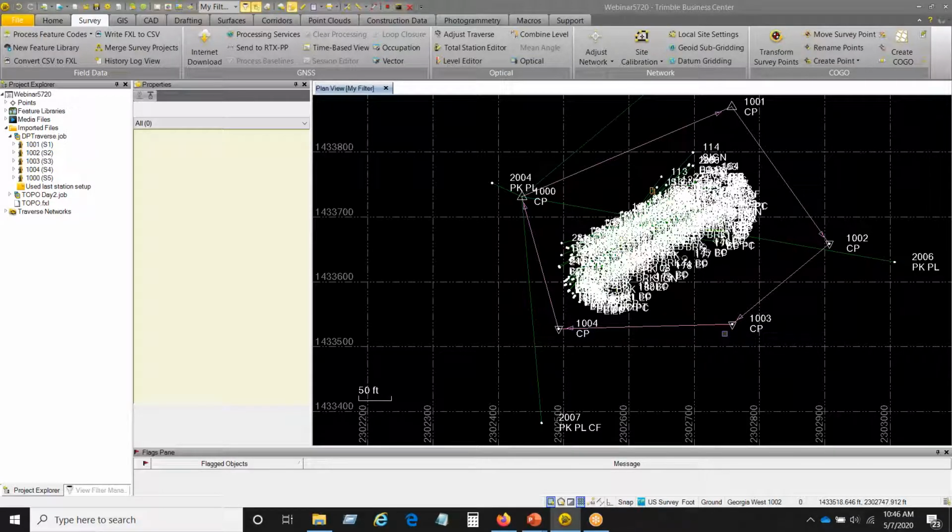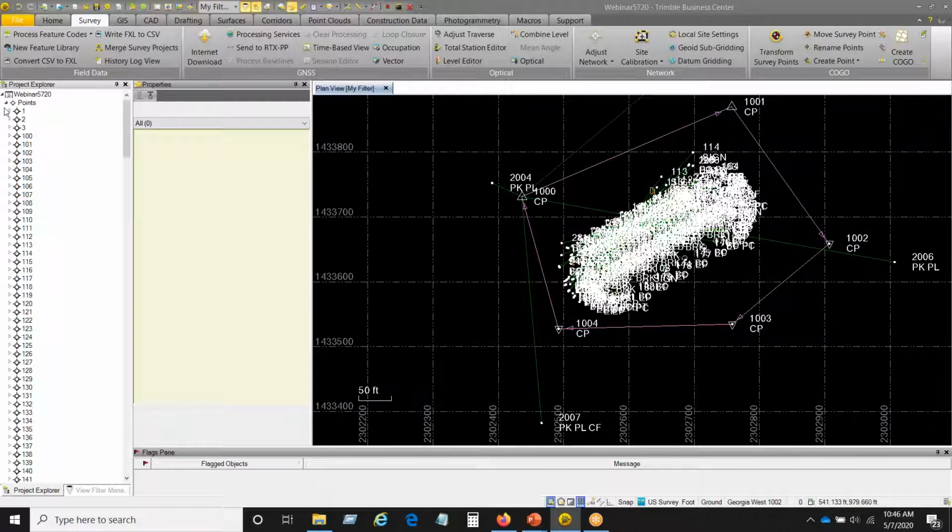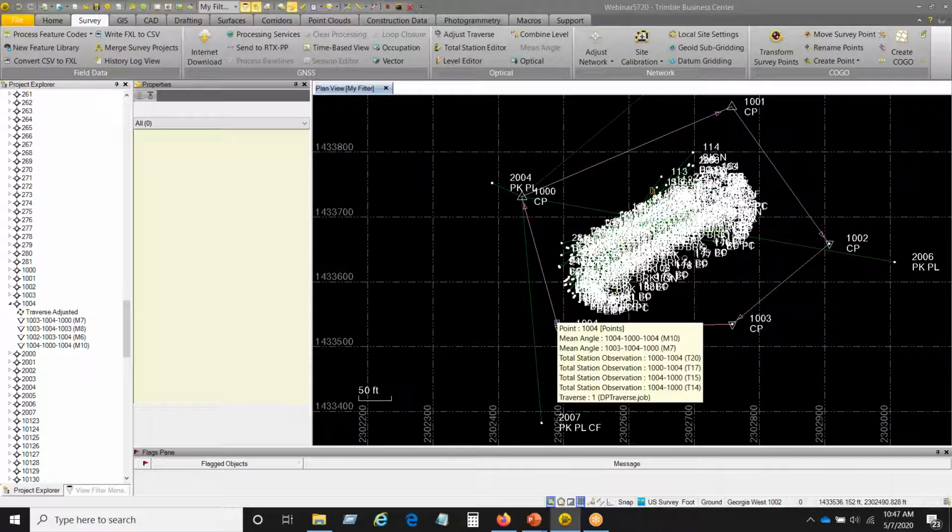So that's kind of like, hey, that's your control now, right? And if I look at, say, 1004 in the point list, 1004 will show up as traverse adjusted now as well. So that's a traverse adjusted point. Now, any points that were shot from an adjusted point, any side shots, are going to get adjusted too.